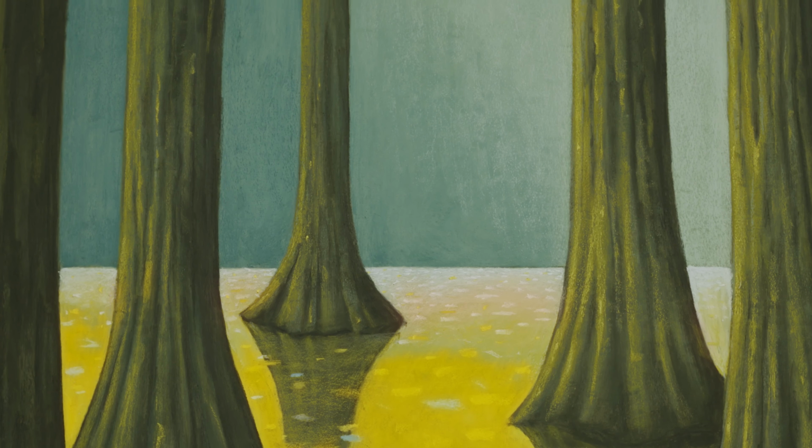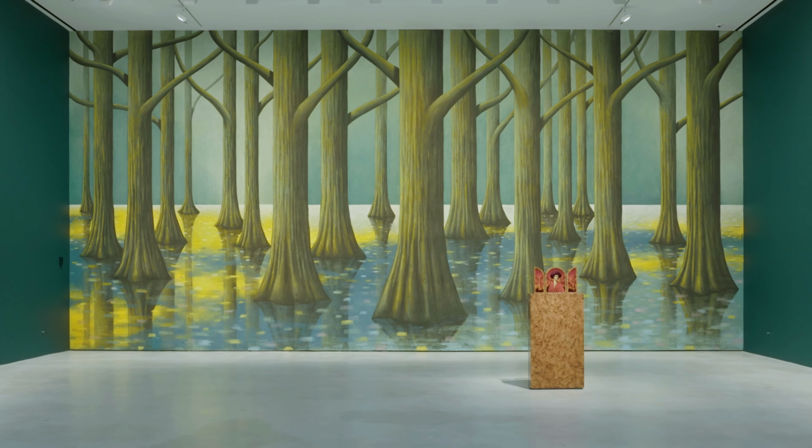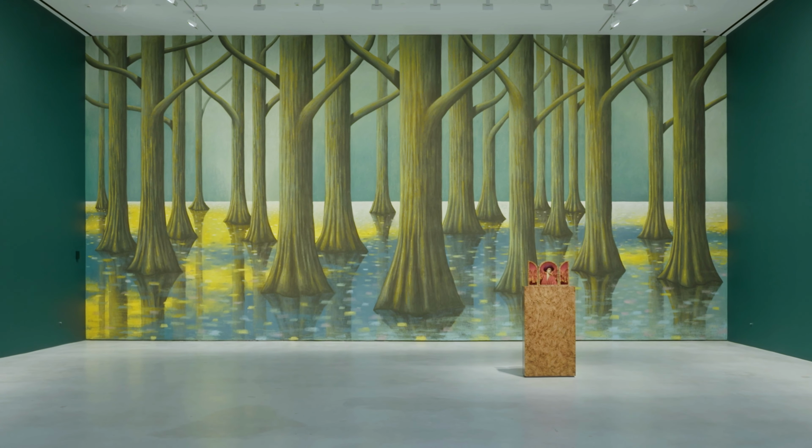Sure. Another huge mural. So you've done a lot of trees throughout your career, but they're usually, as we said earlier, more playful, colorful. Now we are in a swamp. What prompted you to tackle this subject?